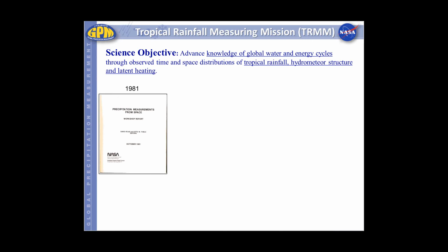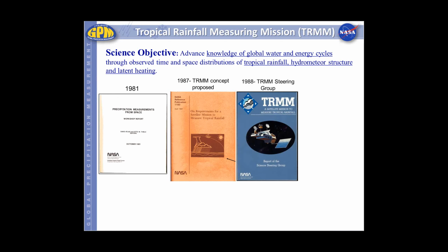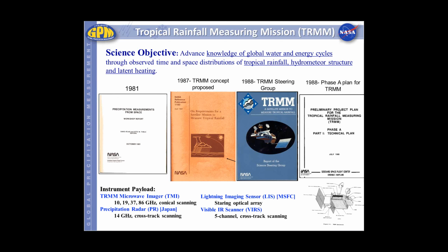Since we're talking about history a little bit, the Tropical Rainfall Measuring Mission was first conceived as an idea all the way back in 1981, when NASA put out a report about the importance of understanding precipitation from space and how we might be able to do that. As we step through time, in 1987 the concept of TRMM was proposed, and then in 1988 came the first preliminary report of what TRMM was. TRMM is a very unique satellite, which I'll explain why, and obviously I'm a little bit biased, but it is a pretty remarkable tool to look at global precipitation.